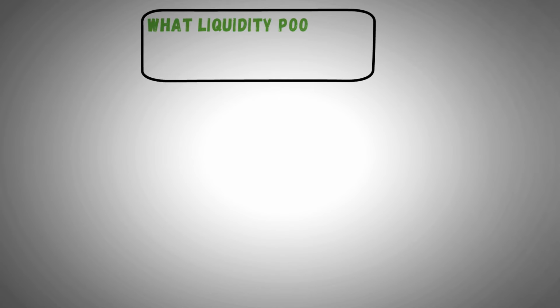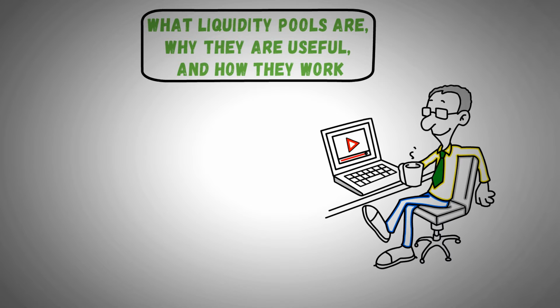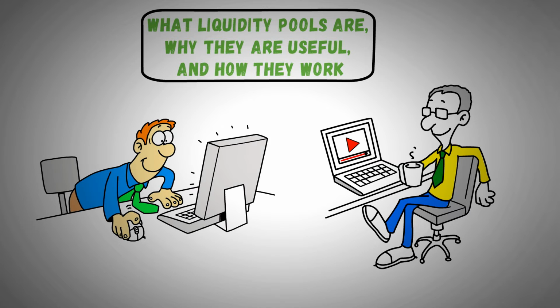Today, we will examine what liquidity pools are, why they are useful, and how they work. You want to stick around to the end too, because we are going to share with you the best 3 liquidity pool platforms that you can join today. Okay, let's dive right in.